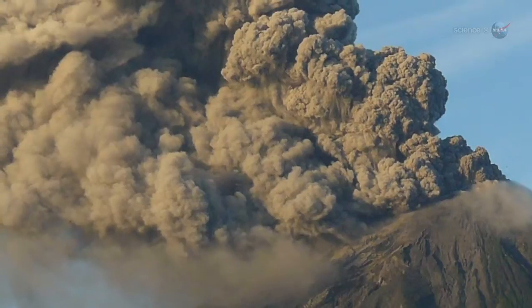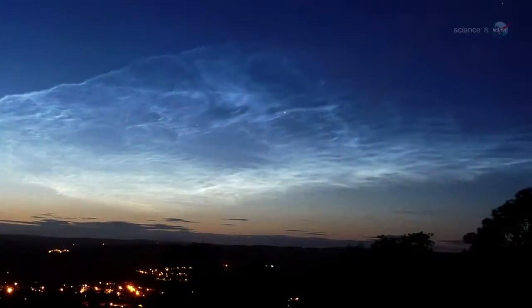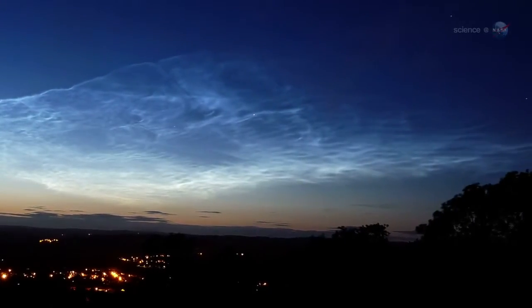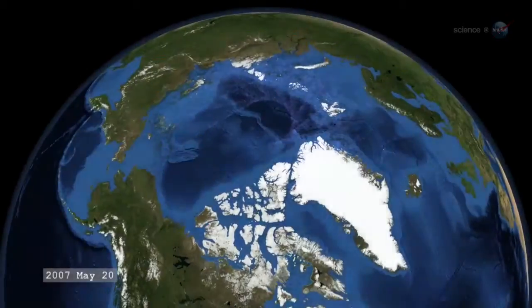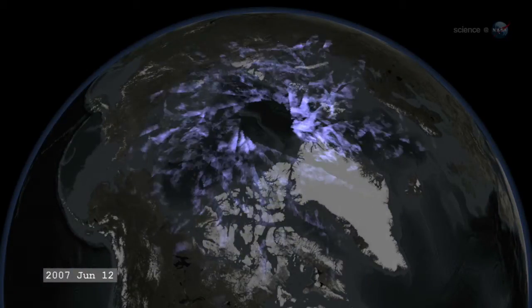Scientists of the day figured they were some manifestation of volcanic dust. Eventually, Krakatoa's ash settled, but the noctilucent clouds remained. We're still seeing them today. It seems clear now that the dust involved is not volcanic, but rather extraterrestrial. Mark Hervig of the company GATS Incorporated led the team that made the discovery.